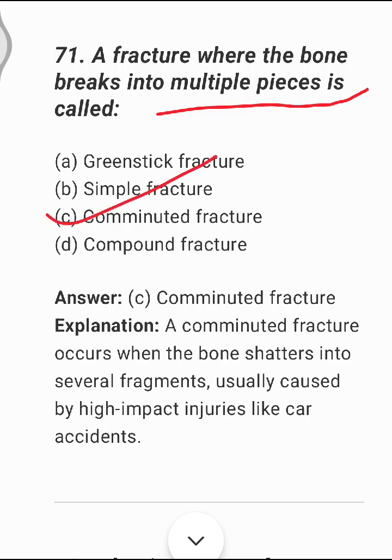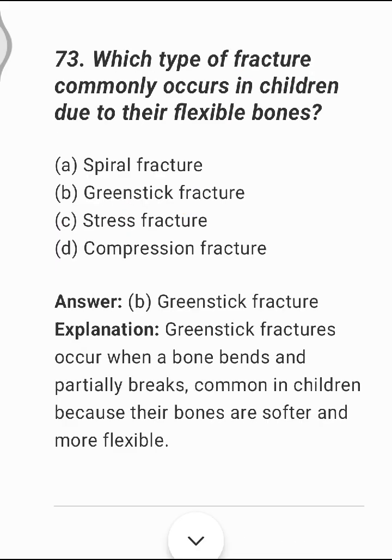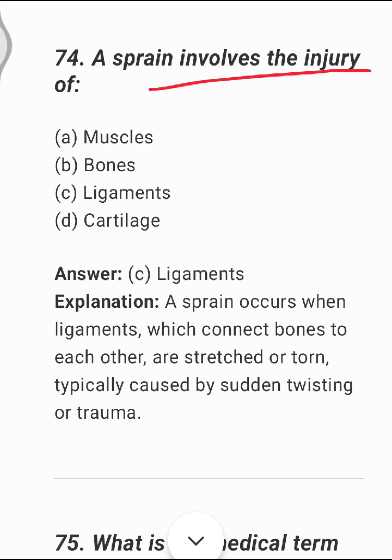What is the term for a partial dislocation of a joint? It is subluxation, option number C. Which type of fracture commonly occurs in children due to their flexible bones? And it is called greenstick fracture, option number B. A sprain involves the injury of ligaments. So ligament injuries are known as sprains.